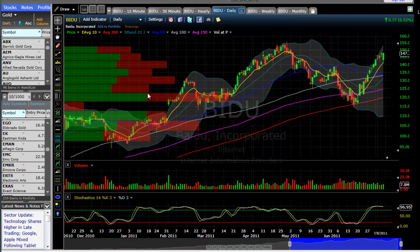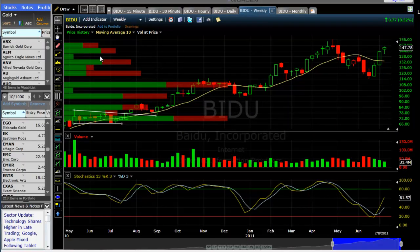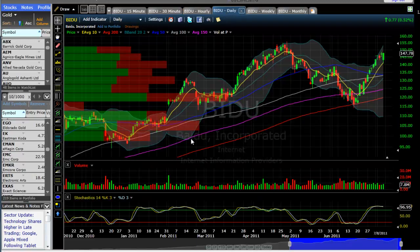I mentioned Baidu. Notice all this volume in here. I'm not taking a trade on this. Doesn't mean it can't move higher, but this is just one I haven't considered for a trade. Stochastics are oversold and moving higher. Whenever you get the stochastics split apart like this, it's just showing strength of that momentum move. We're overbought on the daily though.